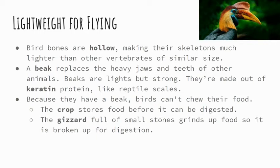Some other adaptations are simply to make the birds more lightweight so that they can fly more easily. For example, bird bones are hollow. That makes their skeletons much lighter than other vertebrates of a similar size. Birds have a beak instead of the heavy jaws and teeth that other animals have. Beaks are light but strong. They're made out of keratin protein, similar to reptile scales.